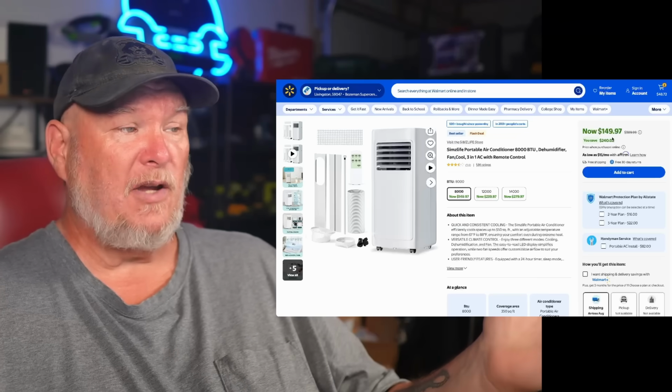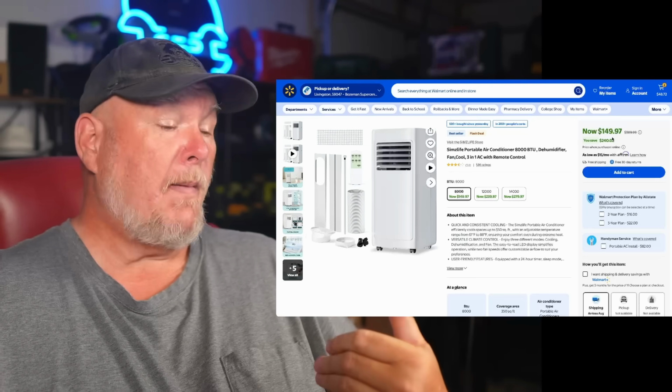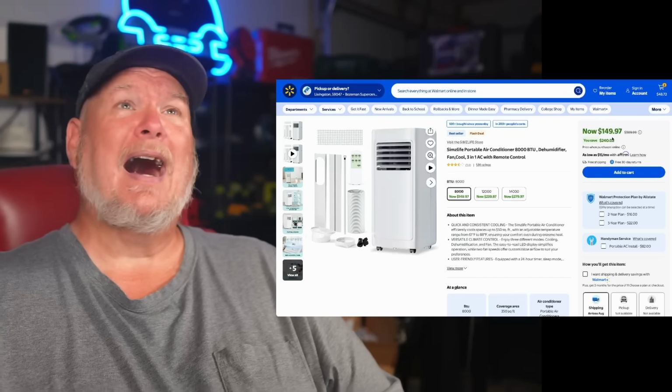It's 8,000 BTU. And I know technically the dog days of summer are over. No one apparently told Montana, because all this week it's supposed to be in the high 80s to mid 90s, which for Montana is hot.